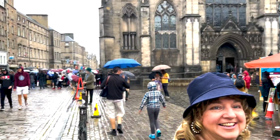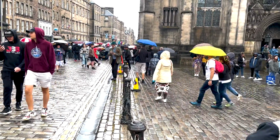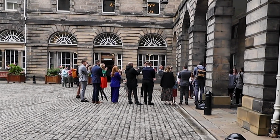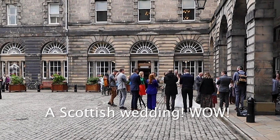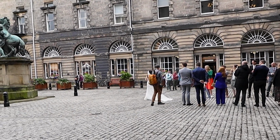I like your hat. Look cute. On the Royal Mile here today, along with several thousand of our closest friends. So, everywhere we go, we run into a wedding. We do. Just happen to stop here.